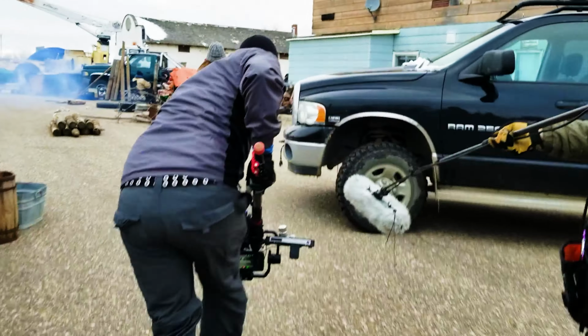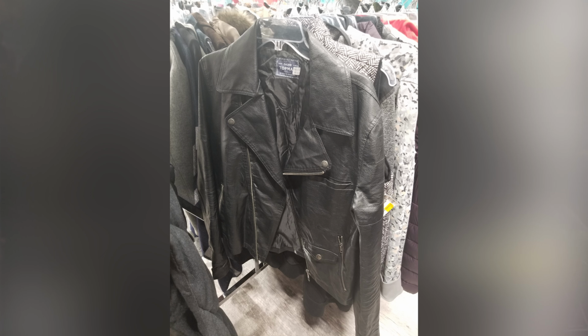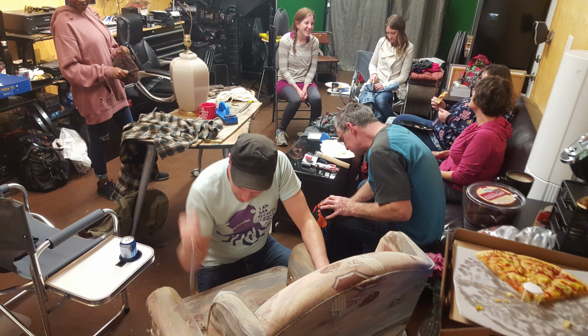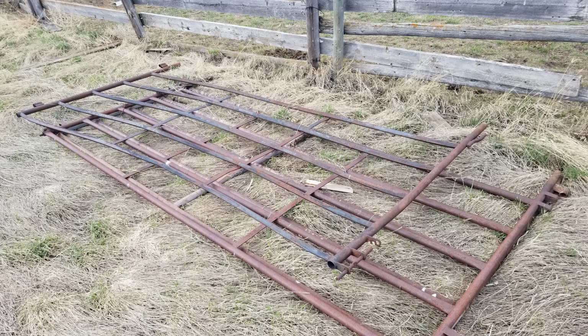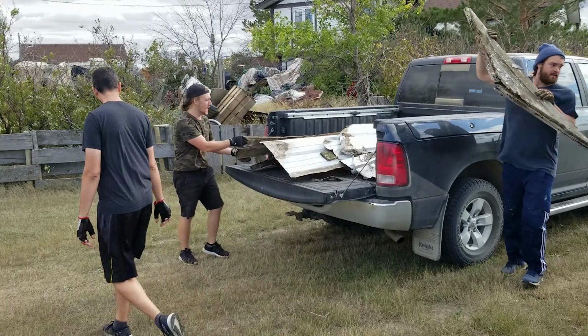Action. I hope right here they're showing you some BTS footage of what the city looked like during that shot. It just looks fantastic. We would scavenge by going through thrift stores and buying things and then distressing them. There were a lot of rural acreages and farms that had old scrap lying around and things like that they gave us permission to go around and collect and use for the film.